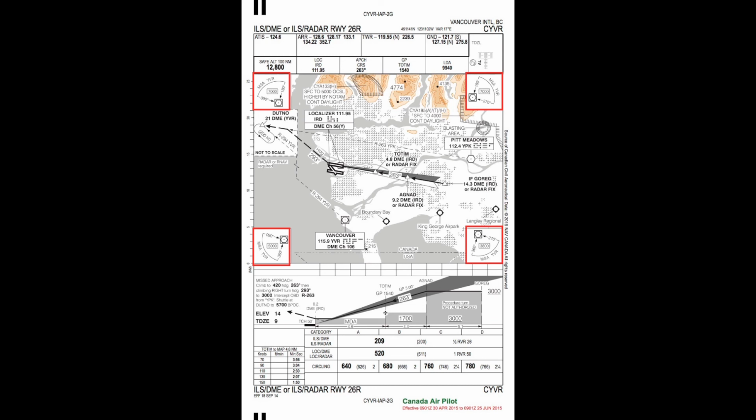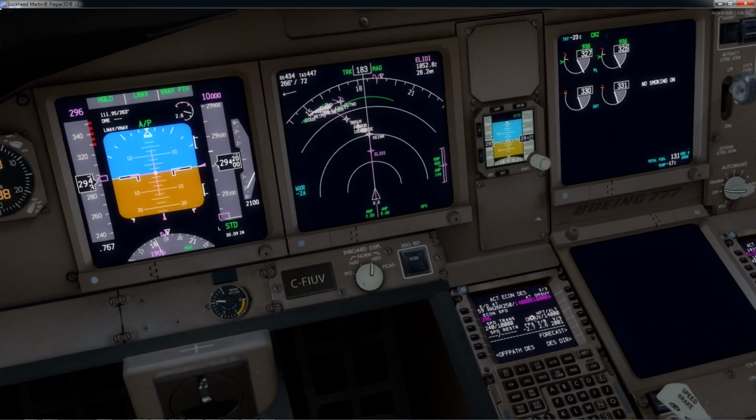You can see the minimum sector altitudes here. So 7,000, 5,000, 3,800, 7,000. That is kind of different to how they're displayed in the United States, but the principle's the same, in that it's showing us for each quadrant what the minimum altitude is that we can be at and still assure terrain clearance. So a nice way to display that, actually, is to go to our fix page.